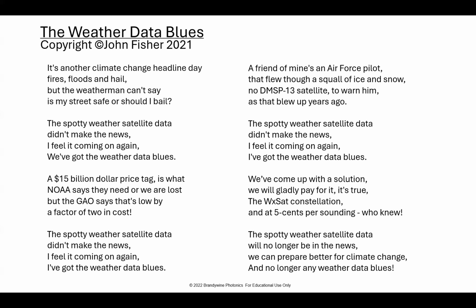It's weather data blues. A friend of mine's an Air Force pilot that flew through a squall of ice and snow. No DMSP F13 satellite to warn him, as that blew up years ago. The spotty weather satellite data didn't make the news. I feel it coming on again. I've got the weather data blues. We've come up with a solution. We'll gladly pay for it. It's true. The WEXSat constellation at 5 cents per sounding. Who knew? The spotty weather satellite data will no longer be in the news. We can prepare better for climate change and no longer have the weather data blues.